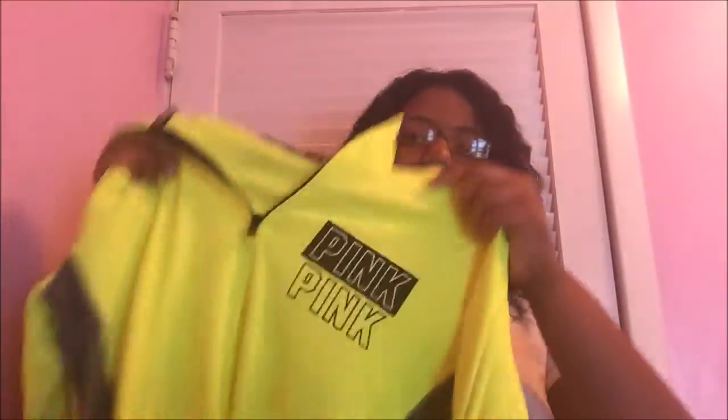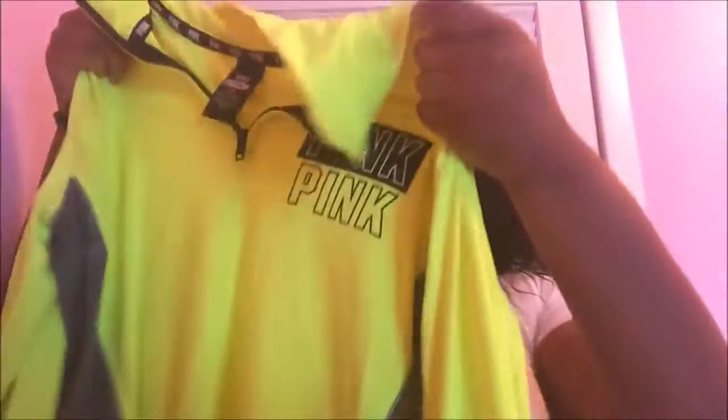Also, I got this half zip, the ultimate half zip, in neon green and gray, and it just says pink, pink, pink right there. These are very comfortable and it's very slimming, so they look real nice and have a nice shape. As you guys can see, I went overboard on the neon green for this back to school, summer, fall, you know, but neon green is very bright and I love the color.